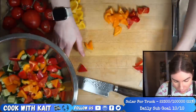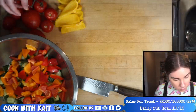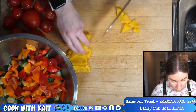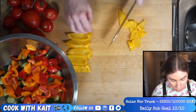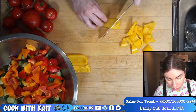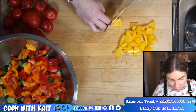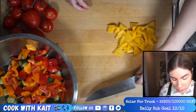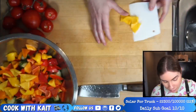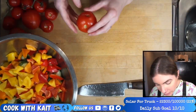Add the peppers to the cucumbers. Last one, the yellow ones. Out of the 2 salads we make today, are you gonna choose Greek salad or broccoli salad, chat? If you had to choose one. I think I would still choose Greek salad just because I really like fresh vegetables like this. You too, Buffalo, you choose the Greek salad. I'm glad we all have the same idea.